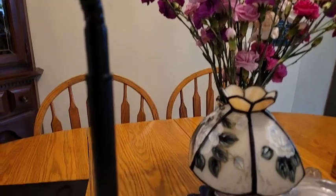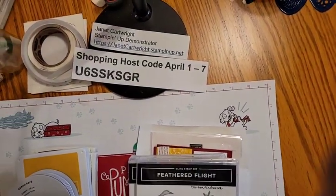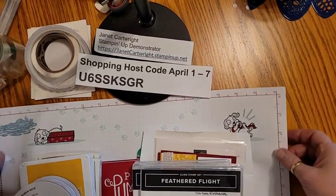So today is day 4 for Feathered Flight. If I pull it back a little bit, there we go. So let's turn the camera down. Let's hit that button again. There we go. Aren't those beautiful flowers? My friend has very, very good decorating taste.